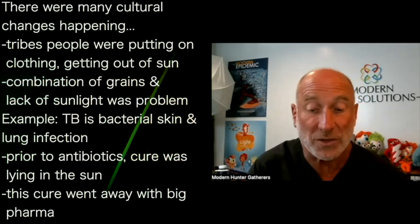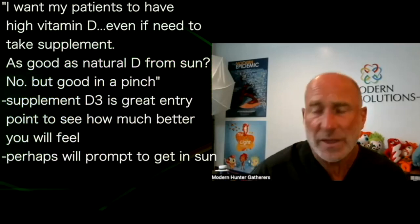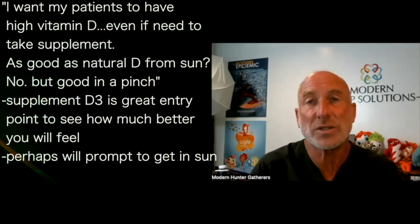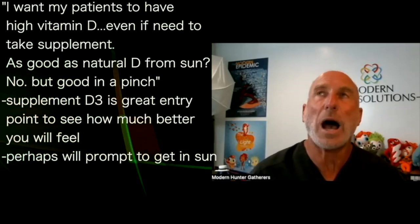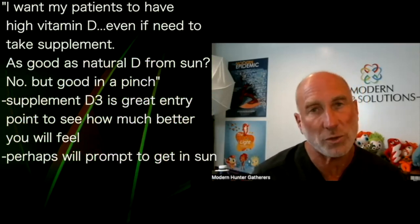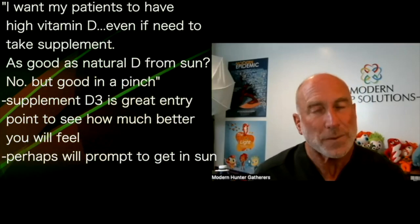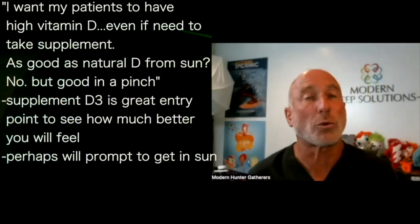Now, we can do that because I want my patients and I want anyone to have high vitamin D, even if they have to take a supplement. Is it as good as natural vitamin D? Definitely not. Is it good in a pinch? Yes, it is. And I think that taking a vitamin D supplement is a really good entry point into understanding how much better and healthier you're going to be, and into thinking, well, I'm taking a pill. What if I got some natural vitamin D?